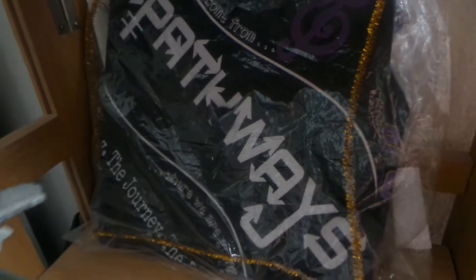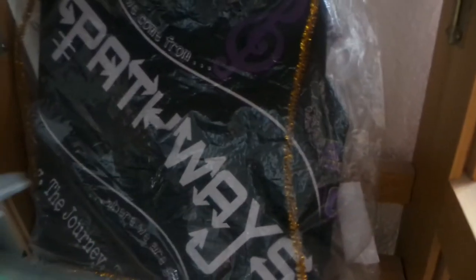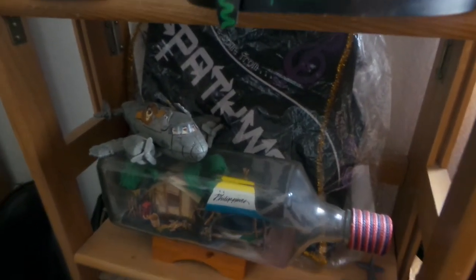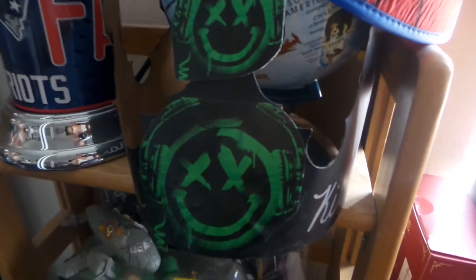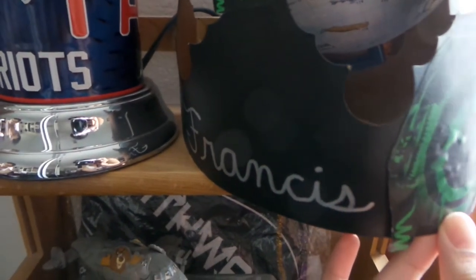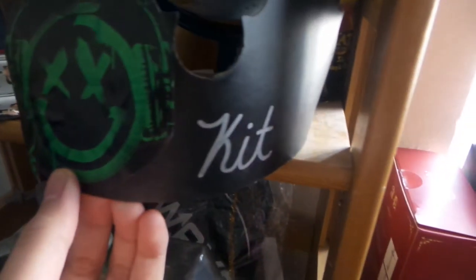Then my Pathways, which was my senior marching band show. My senior cap. My school fortunately got to decorate our caps. Other schools can't because they don't allow them to. So lucky me. Then my senior crown, which is just the black and green with my silver signature.